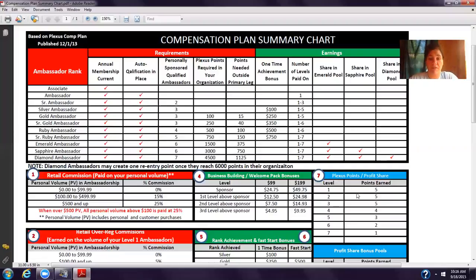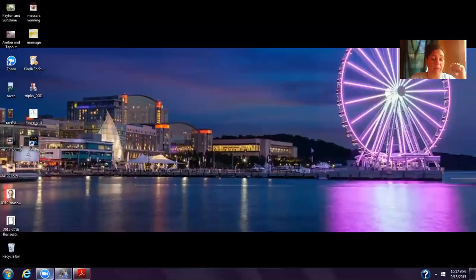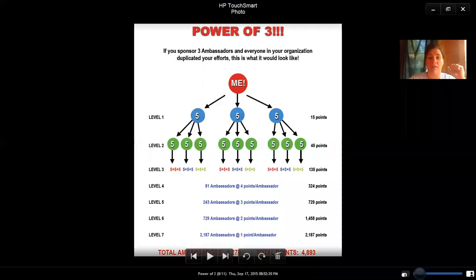When you start building your team, like I said, you sign level 1, and you get 5 points on that person. For each person they sign, you're getting another 5 points for each one. Well, they add up really quickly. And in order to see just how quickly they can add up, we're going to look at the power of 3. You may have heard some of us talking about the power of 3. This is a chart that shows you the power of 3.